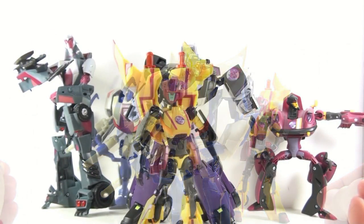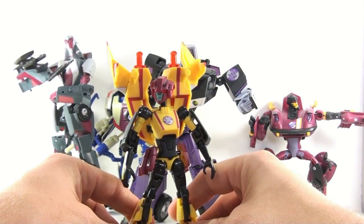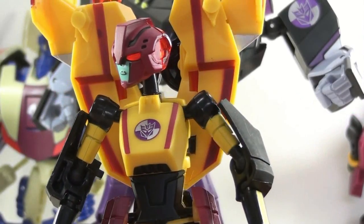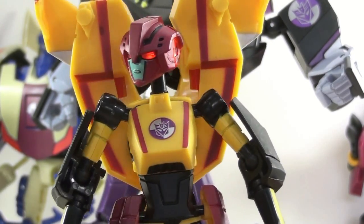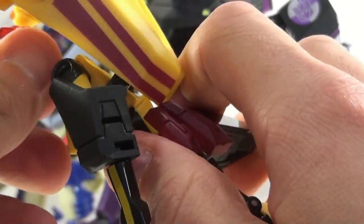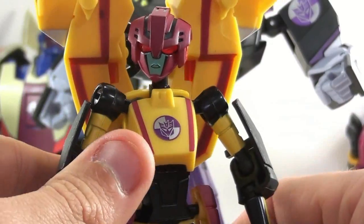Up next we have Dragstrip, and this is an even better looking figure in robot mode, I think, than her actual vehicle mode. The face paint on here is just absolutely gorgeous. Not only that though, but look at that light piping. I mean, that is phenomenal light piping on that figure. As you can see, one big giant light pipe here at the back of the head, which really helps make those eyes just pop and look absolutely gorgeous.